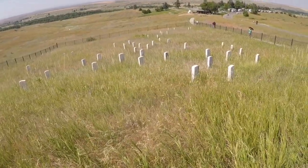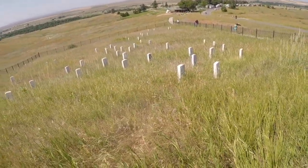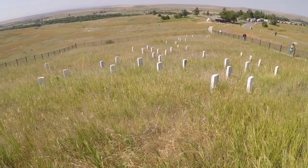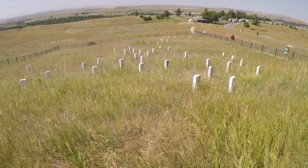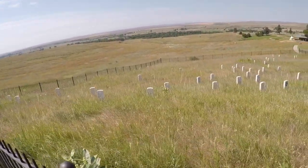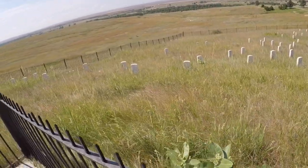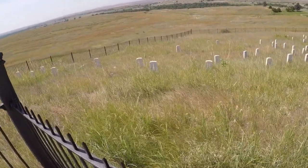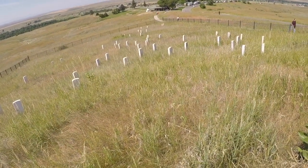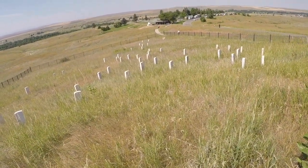Custer did follow directions. He was following directive by standing and trying to finish what he started, but obviously it was a losing battle from the very beginning. But if you can only imagine that handful that saw Custer and all these people go down in such a brutal way, I can only imagine their only thought was, we gotta get out of here.